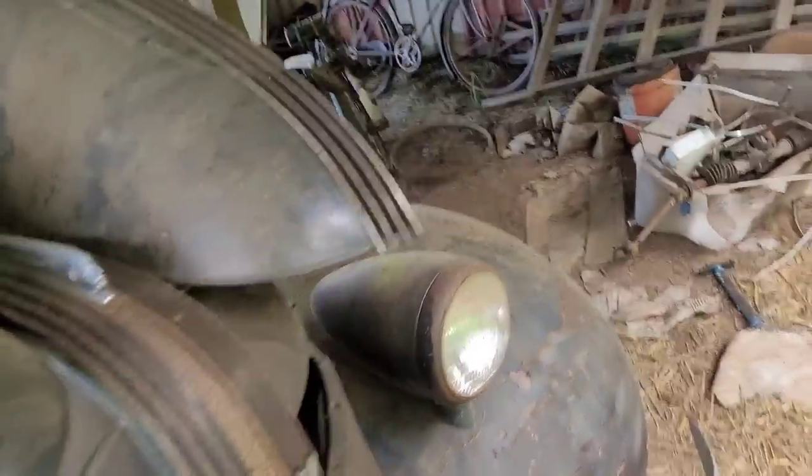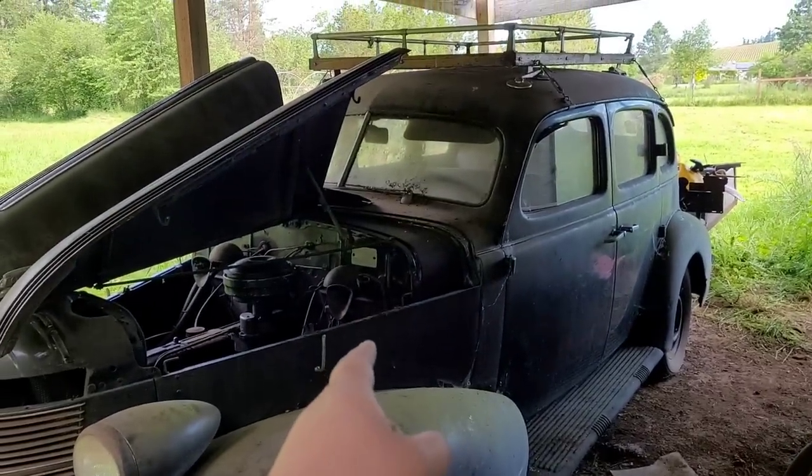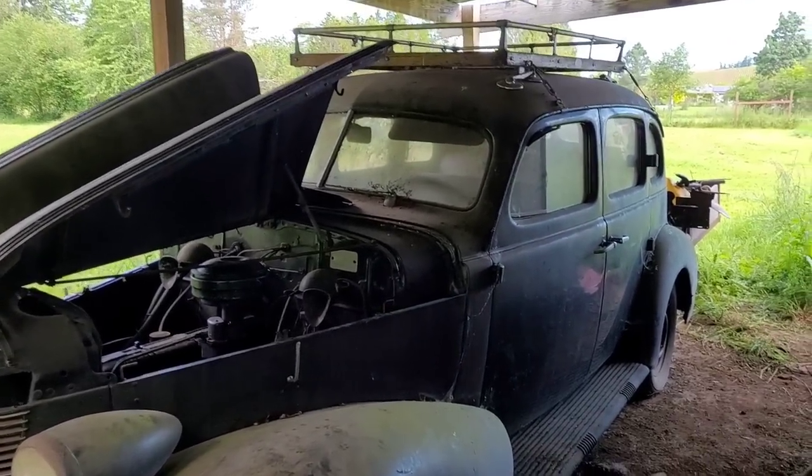He said the starter's acting up. So what we're gonna have to do is try to drag it with the tractor, make it run, and just drive it on the trailer. What do you need a winch for when you can drive them?